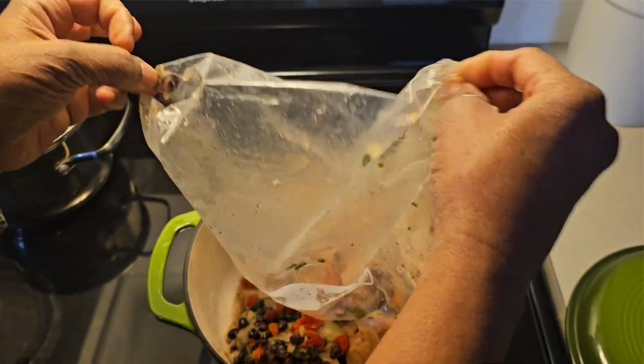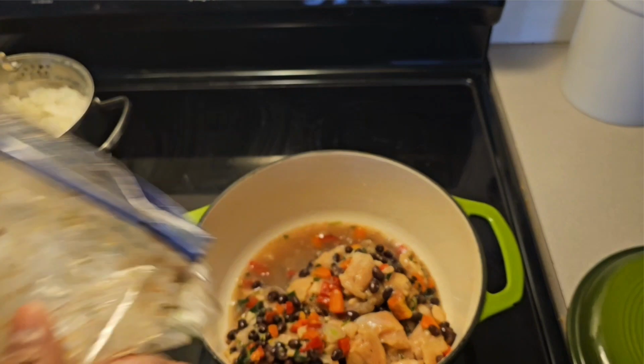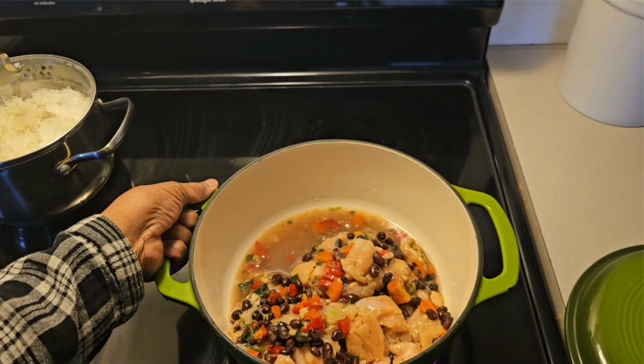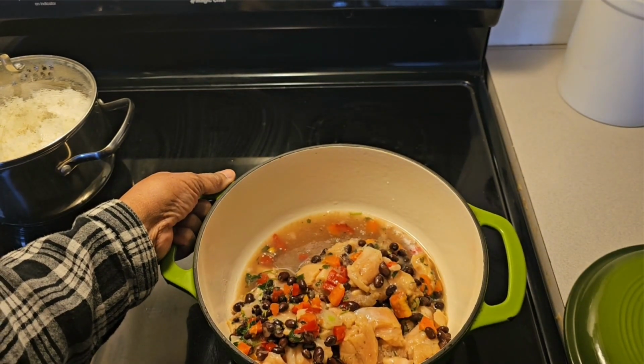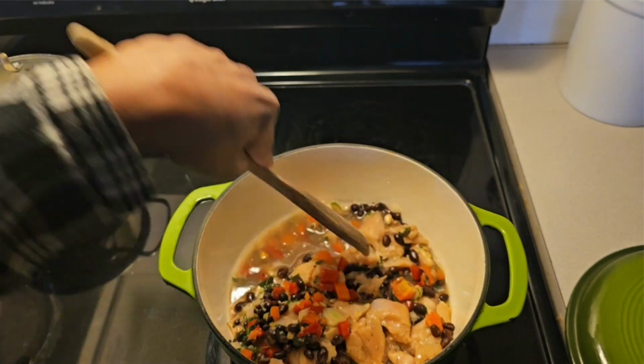This is my last meal prep that I have available, and I have never made it on the stove. But I am today because I am super cold. I've been cold all day. I didn't mess with the fire.